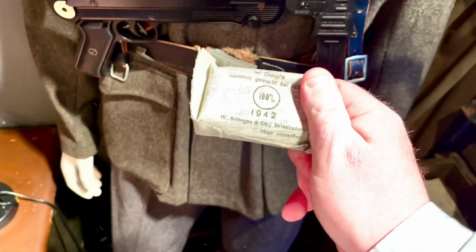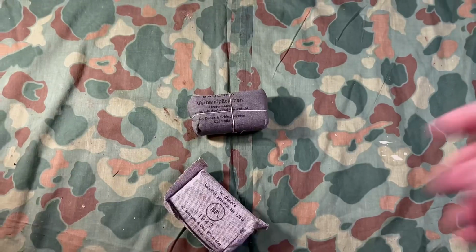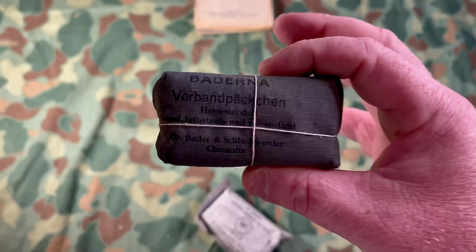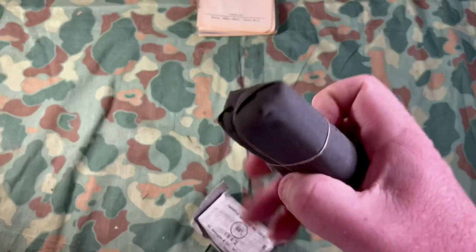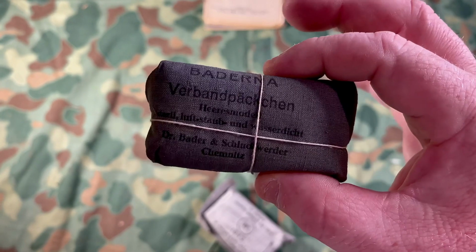So that's where these were kept a lot of times on the German soldier. Karsten also sent over another bandage here. This is just a different style bandage of the German soldier, and these also would have been kept in that small pocket or in the pants pocket or wherever. But I love this one.